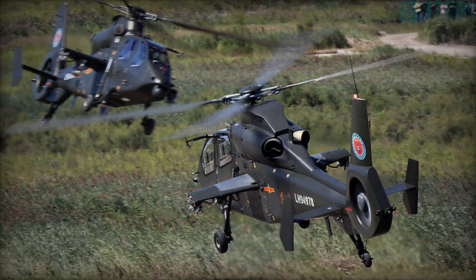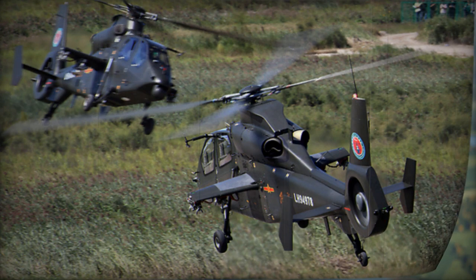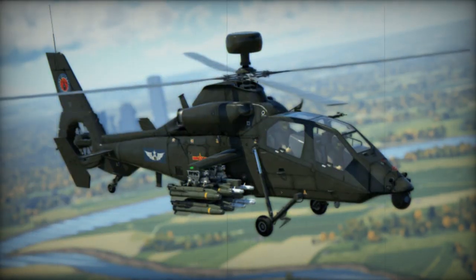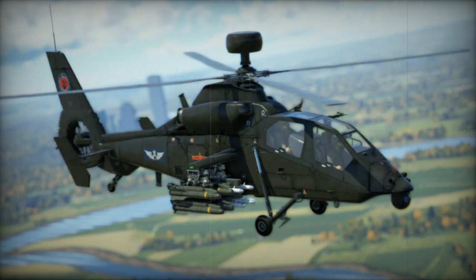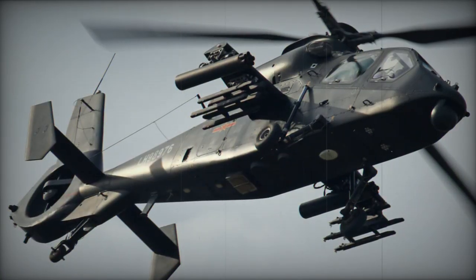The Z-19 is a Chinese light scout and observation helicopter. It was locally developed by Harbin. It was China's attempt to develop a modern and capable helicopter. The whole development program was kept in high secrecy.